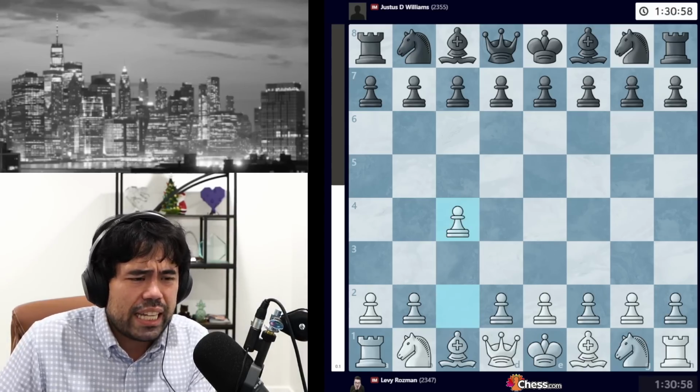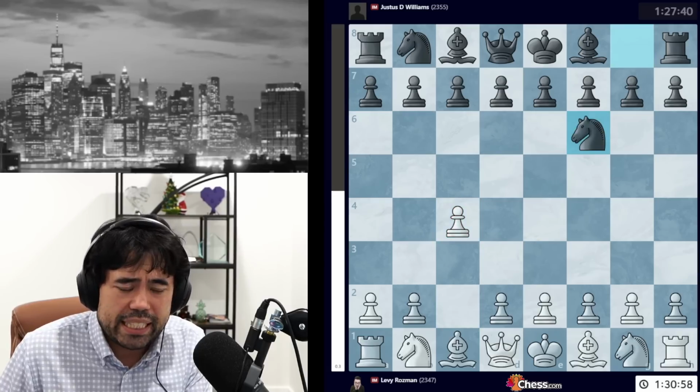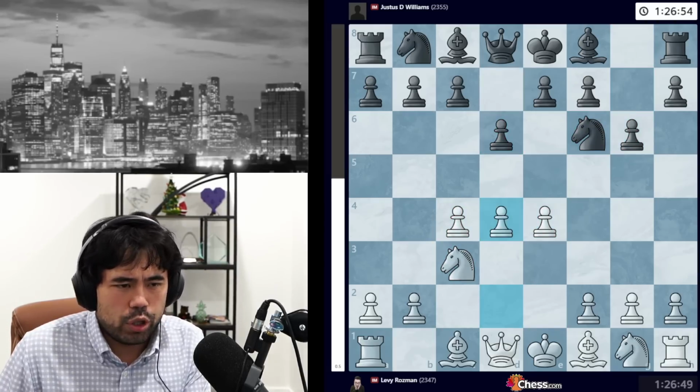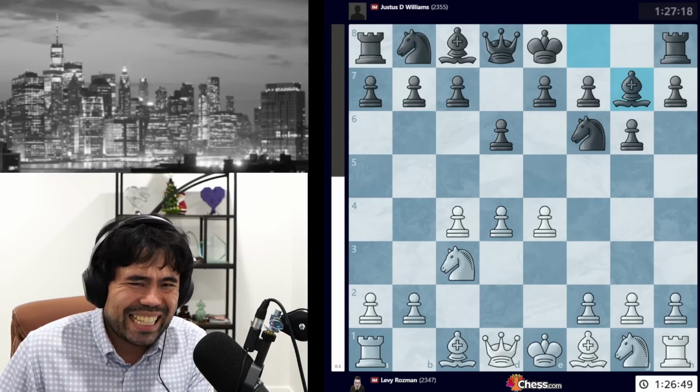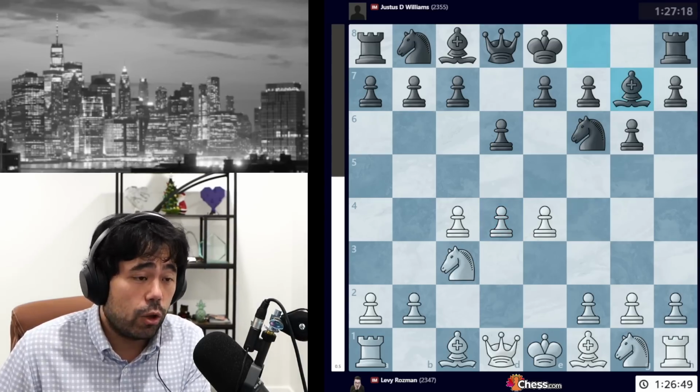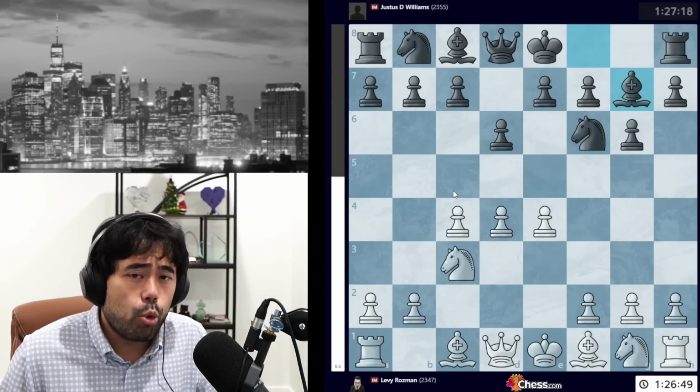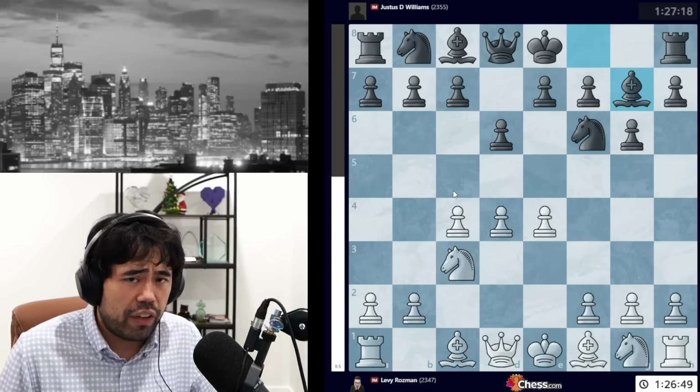Levy is the white pieces, and the game starts with the move c4. We get knight to f6, knight c3, g6, e4, d6, d4, bishop g7. Now, this, of course, is the classic King's Indian Defense, which I have played a lot over the course of my long career. It's a very sharp and double-edged system, but more importantly, it means that Levy is in for a fight in the final game.